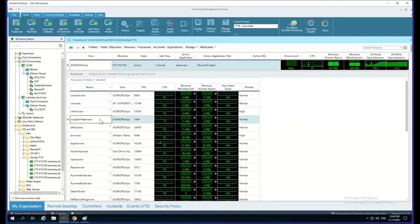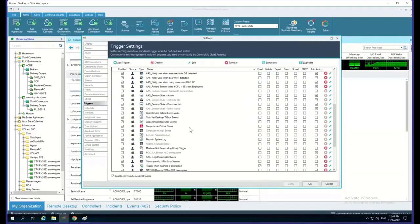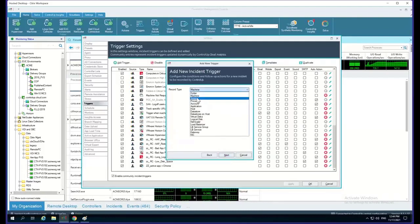One of the really cool things about ControlUp is because we're not relying on the Windows management of sessions, we can actually do log off activities, just like what you described, Joel. But we can actually define custom counters for them. So as an example, I can try to build a trigger right now for that. Let's go to advanced, let's go to session.